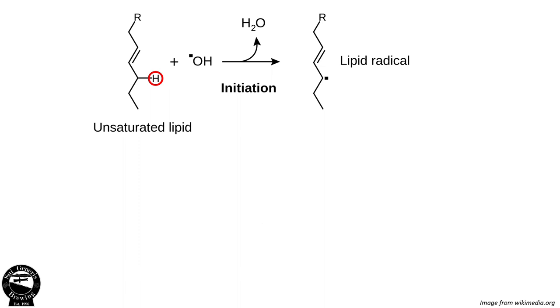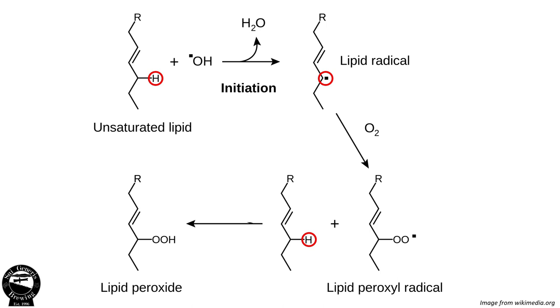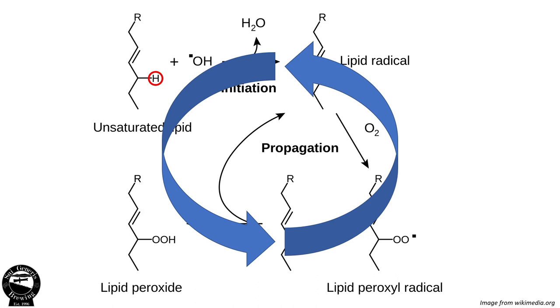So now we have a lipid molecule that has an extra electron, and it does not want to have an extra electron. It wants to get rid of this thing. So that extra electron, which is shown here in the red circle, can react with oxygen to form a lipid peroxyl radical. So basically, we still have a radical, but now it's attached to oxygen that's attached to the lipid. This can now react with another lipid, and two things happen. One is we're going to again rip off this hydrogen and form a lipid peroxide molecule. This lipid peroxide is stable, but it's very unpleasant. It tastes rancid. But the thing to keep in mind here is we've ripped this hydrogen ion off of another lipid, which means we've just regenerated that lipid radical. So we now have a cyclical pathway where a single hydroxyl radical can oxidize, hypothetically, dozens, maybe even hundreds of lipids.